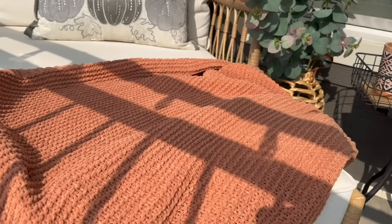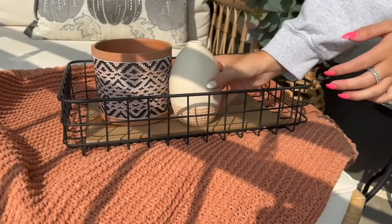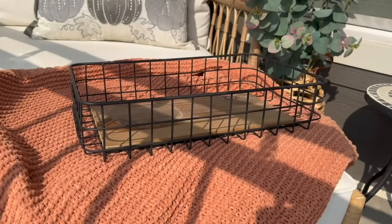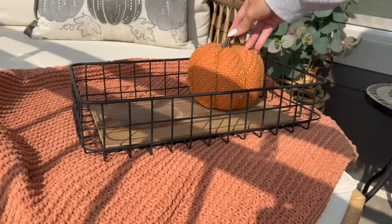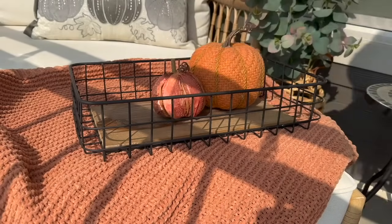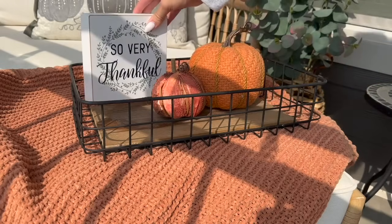So I have to be careful what I put out there, but I do love the way this turned out last year. I'm not sure if I'll be out there decorating this year. Maybe we'll go out there and clean and put a little bit of stuff out there, but I don't think I'll be decorating the way I did here, because I don't want my stuff to get ruined. But we are coming to the end of this video.